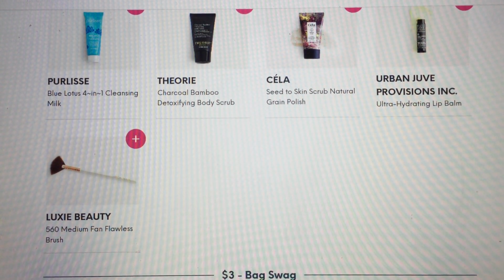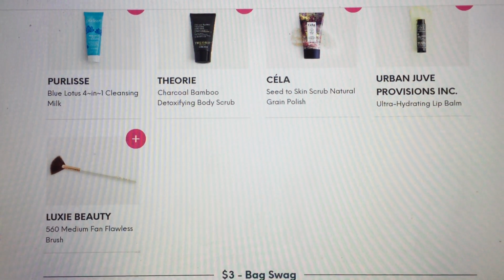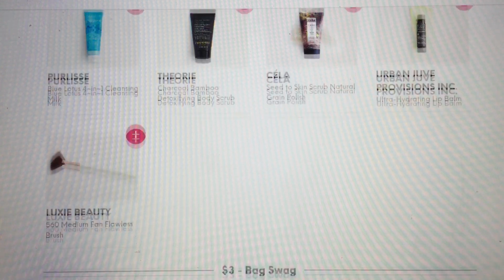And then the last item here was the Luxie Beauty Fan Flawless Brush. And if you've heard me once, you've heard me say this. They put full-size brushes in the $3 section. So if you want to build your brush collection for $3 a brush, I think this is something that's amazing.